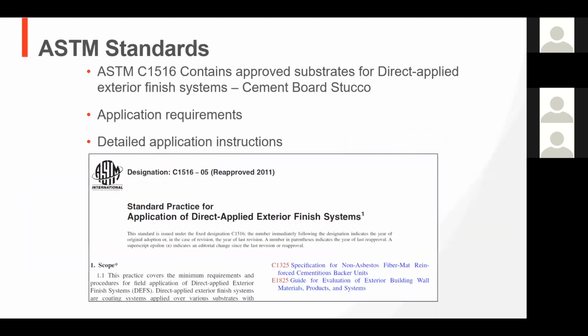So let's go over the standards that are important to be in your spec. And of course, we have a whole team, which we're going to introduce to you here in just a few minutes, that will help with this as well. But when you're talking about cement board stucco systems, there has been an ASTM standard for quite some time. It's C1516, so let's be sure that that is in your specifications.